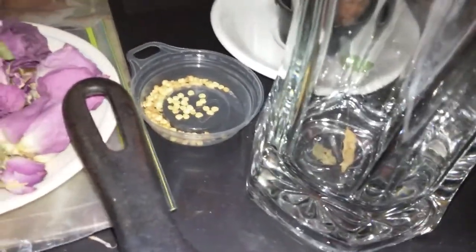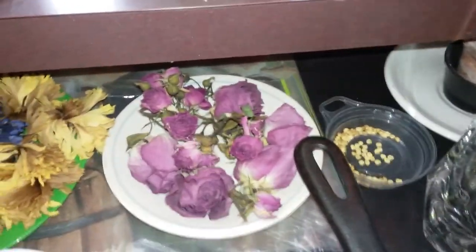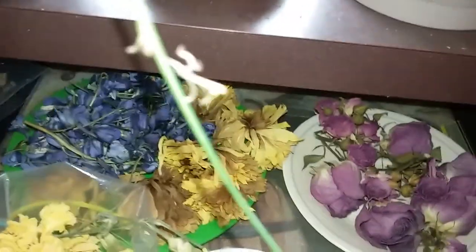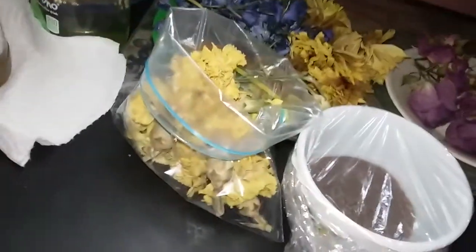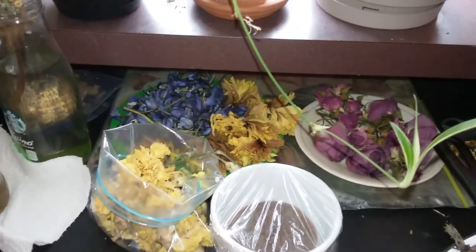And of course, back there, that little thing is some bell pepper seeds. I always save the bell pepper seeds. And then we have some dried flowers. Some of those flowers will have seeds on them, and we can plant those for the following year.